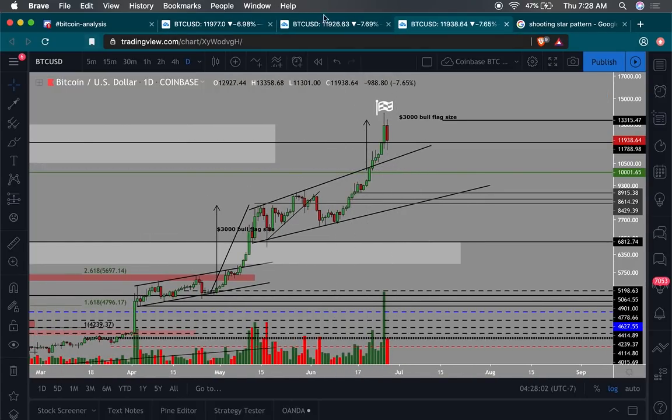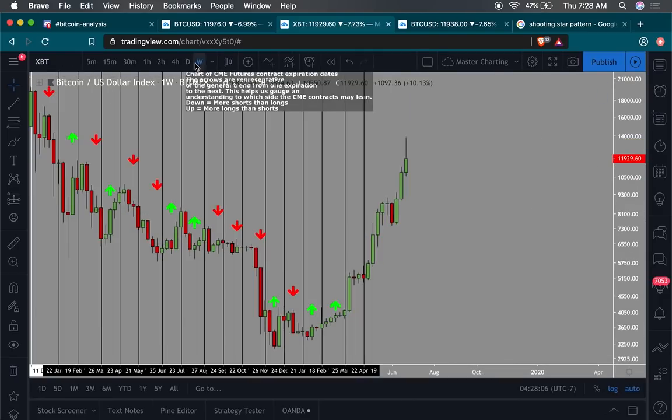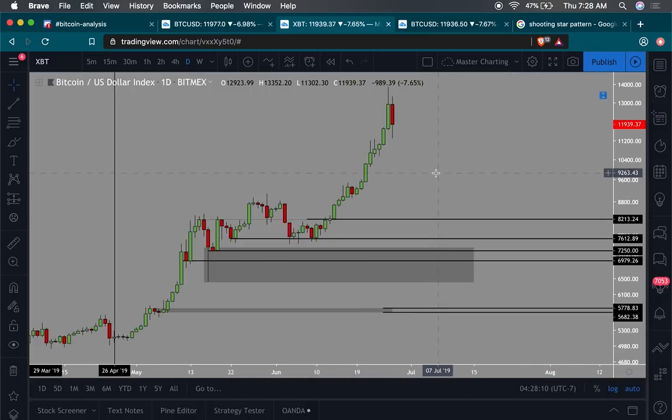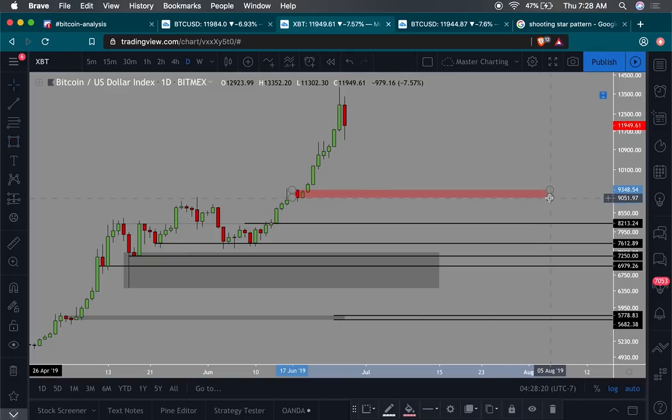All right, let me see if I have this chart right here. So here are sort of the next support levels. I'm going to map them out right here. One of the levels definitely is over here. This block right here, anywhere between about 9,400 to about 9,000.